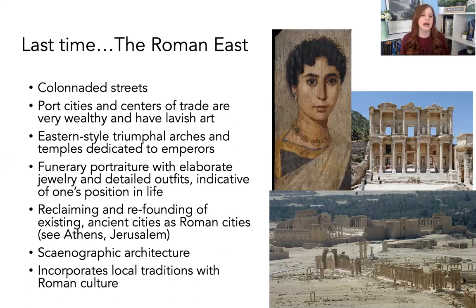And then lastly, skenographic architecture. So we talked about this. Skenographic architecture refers to architecture that looks like it could be at a theater. So when we see a scaenae frons that's really lavish or elaborate, these backdrops that are very architecturally detailed, we start to see them, especially in the Roman East, bringing that into their architecture as a whole. So we see it at Ephesus most clearly with the library, but we see it a little bit at Petra in Jordan too, that it looks a little bit skenographic. And so it looks a little bit theatrical.